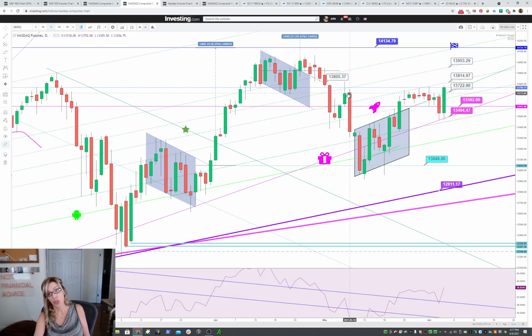Yep. So it is potentially possible that we have a pullback here, because oftentimes at the necklines of head and shoulders there are pullbacks to get people all wound up, and then higher, higher, higher. Okay, so watch the beginning of the week for a pullback, and then we'll see whether or not we can go higher, higher. First target, which still was not met from the bull flag long ago, is 14,134.